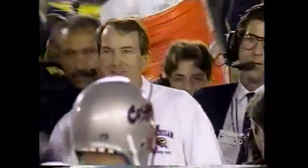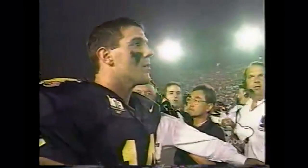What does the referee say? Tunnel. The football game is over. Michigan wins 21-16. An opportunity to claim their first undisputed national championship in a half century.